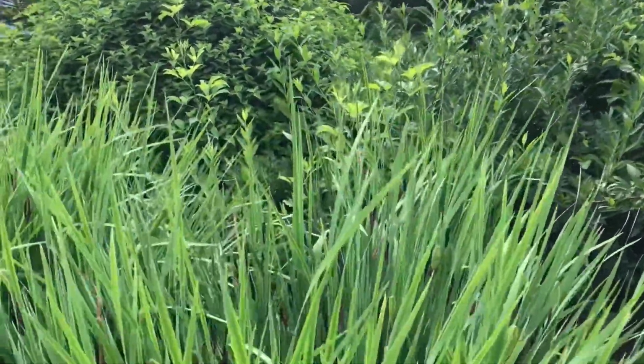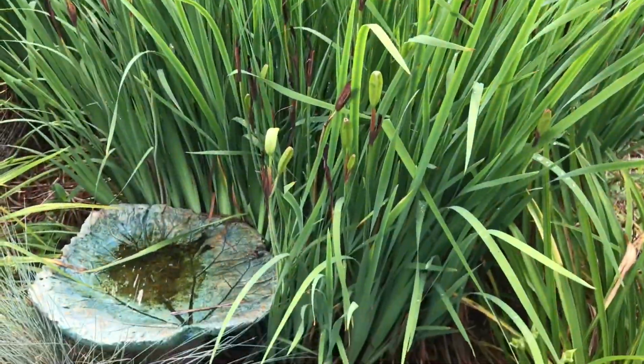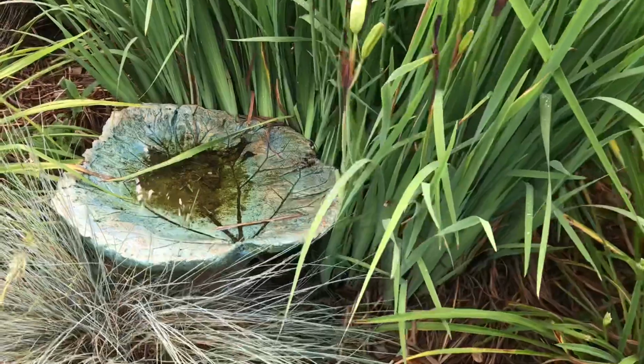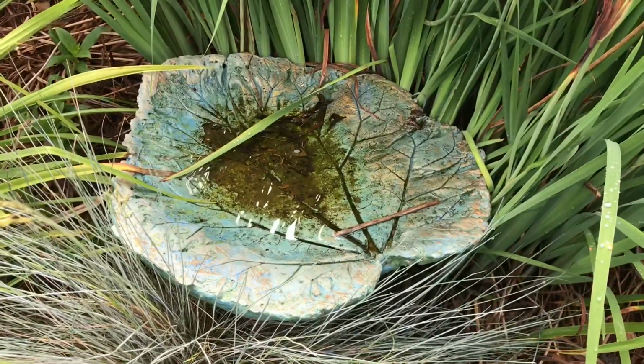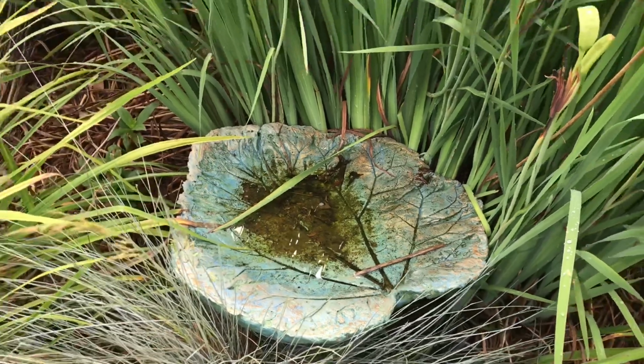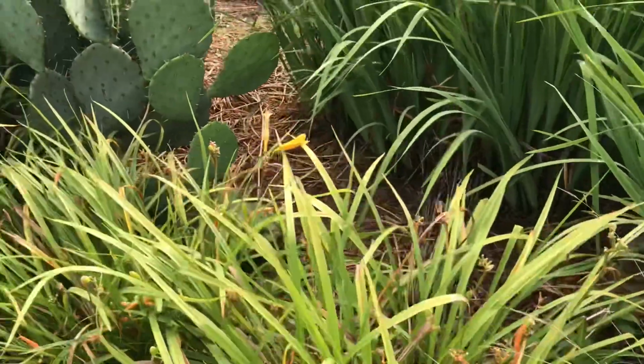Need to clean out this little bee watering thing. We've got two or three around for the bees to be able to get water. But that one's gotten dirty in the middle with all this rain. Haven't cleaned it out.